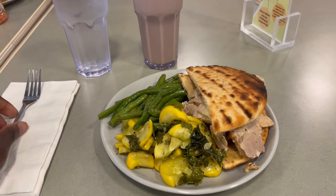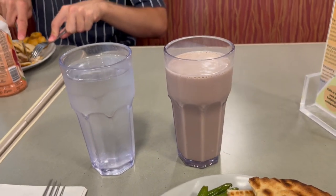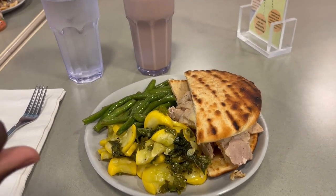So today for lunch, we got squash, kale, green beans, pita bread, shredded chicken, and then water, chocolate milk. So it's actually a pretty good day today. No complaints here. So yeah, I'm gonna eat this, then we'll be back at the crib. It's pretty good.